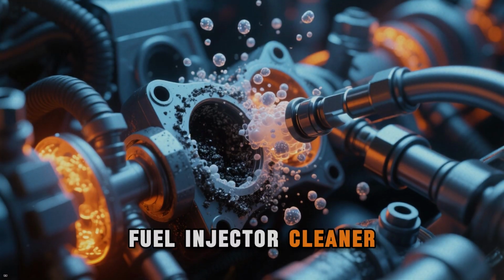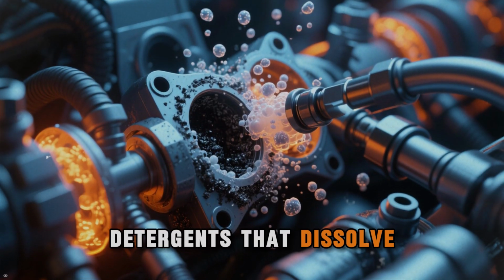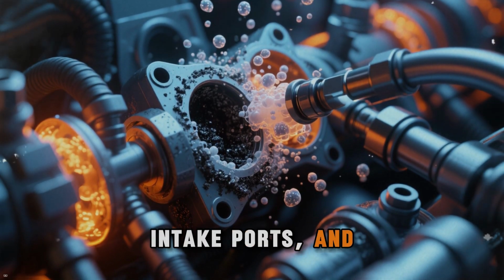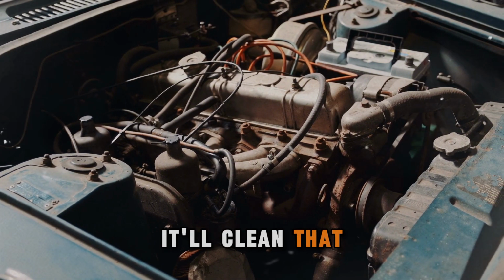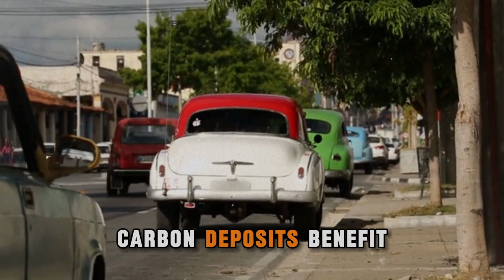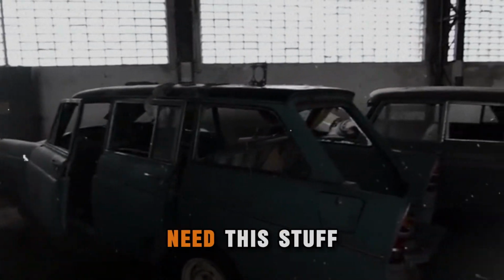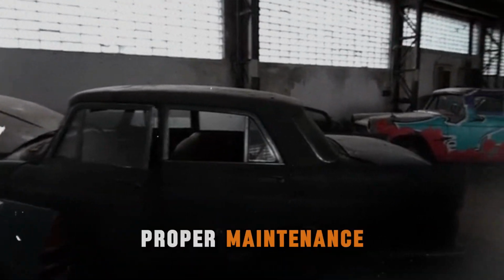Fuel Injector Cleaner does exactly what the name suggests. It's packed with detergents that dissolve carbon buildup inside injectors, intake ports, and valves. If you're driving something really old with a carburetor, it'll clean that too. Who needs it? While any car can use injector cleaner, older vehicles with carbon deposits benefit most. Classic car owners with carburetors definitely need this stuff. It's also helpful for newer cars that haven't received proper maintenance.